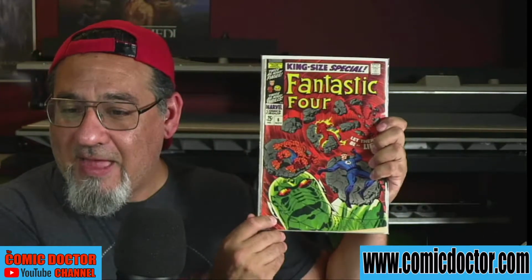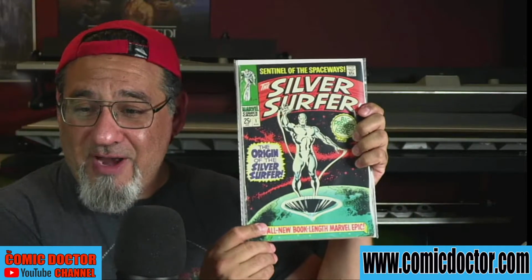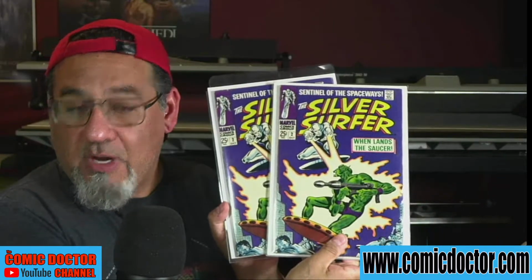Lots of nice books here. Okay, so first off, we start with a Fantastic Four Annual number 6. Another big one. Silver Surfer number 1. Nice copy. Yeah. Silver Surfer number 2. Actually, 2 copies of Silver Surfer number 2.